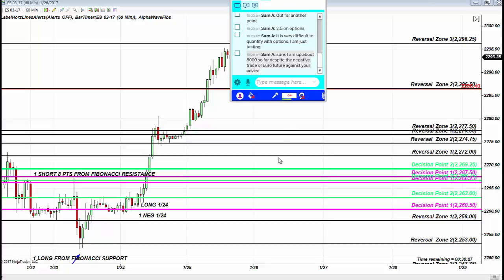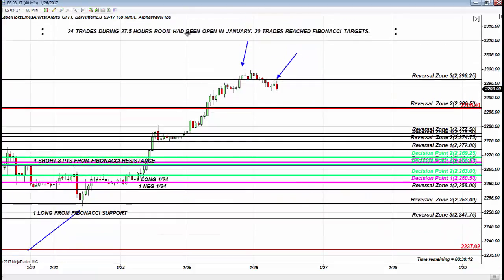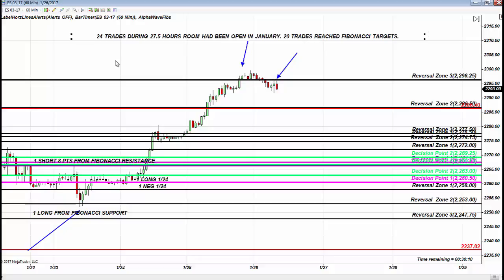So this is what Sam accomplished this month. At the end of the month, Sam will send me account statements. So, what you trade is your choice. And that's what we accomplished in Trading Room this month. 24 trades during 27.5 hours we've been open. Out of those 27.5 hours, market danced in correction probably at least 10, if not 15. So, class is ongoing.